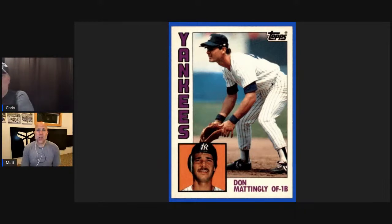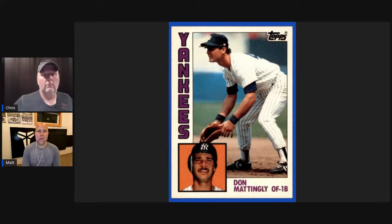You have the action shot, and this is the Mattingly card, which is his rookie and the most popular card in the set. You have the action shot, great picture of him at his position at first base, where he was phenomenal. Then you have the mug shot in the lower left, the name in the lower right, and the position, and then the team name just vertically down the left side. It just comes together really well.